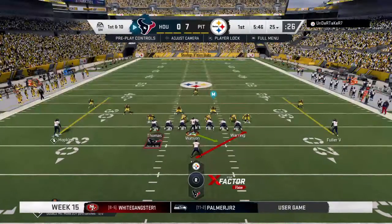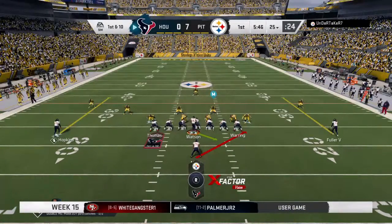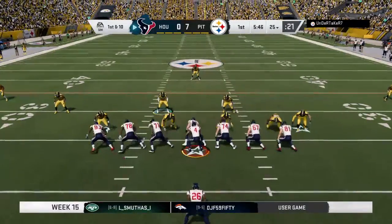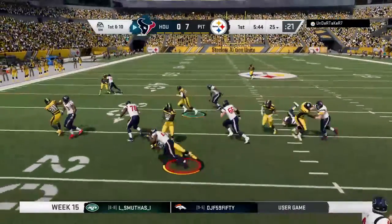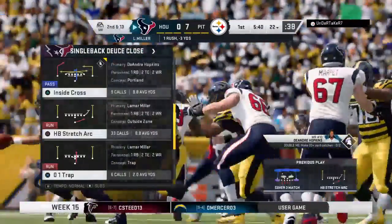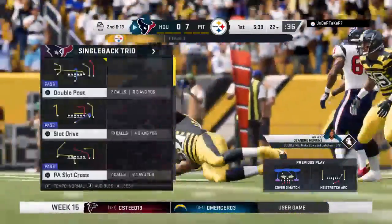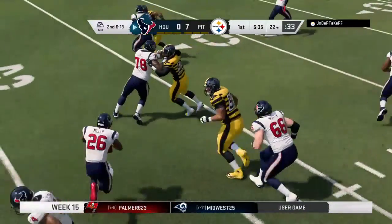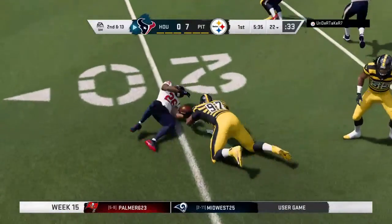Watson will bring up the Texans here, 1st and 10 at their own 25-yard line. Now a first carry for Lamar Miller. And this one goes nowhere. Losing yardage back at the 22. That'll set him back with a loss of 3 on the play. And it'll bring up a 2nd and 13.